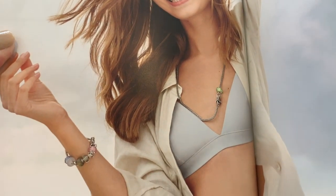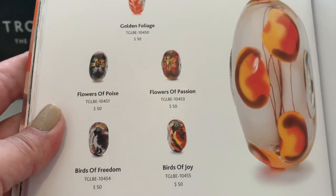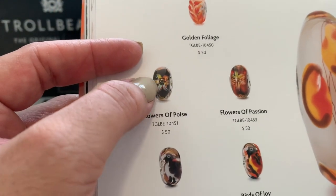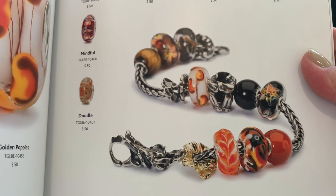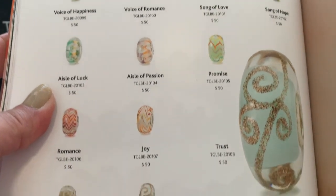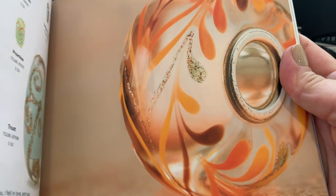Gorgeous lady again, modeling beautiful beads and necklace. More glass beads over here. I love this one, the flowers of poise. Very pretty. Look at that, how gorgeous. This is so beautiful. I miss old Pandora catalogs where they share with us designs. Nowadays it's mostly just putting, you know, the prices and all that.